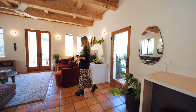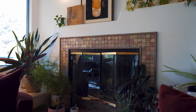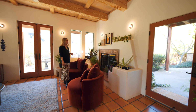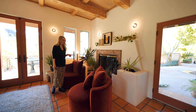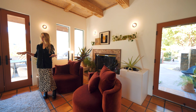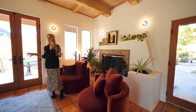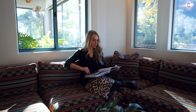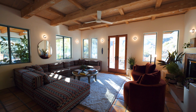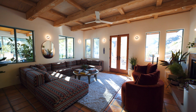So we have a fireplace over here that we're hoping to try out this Christmas. We haven't actually had a fire in this particular fireplace yet, but this zone in here is our living room, but we have no TV in this space. So this is more for reading. There's a lot of hanging out on the couch in the early morning when the kids get up.